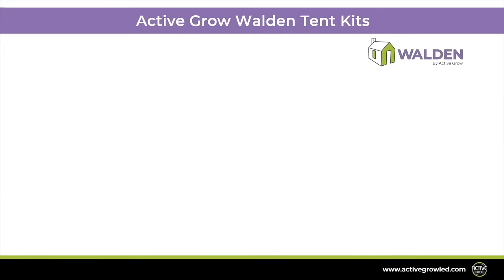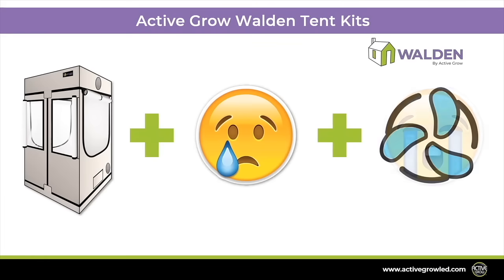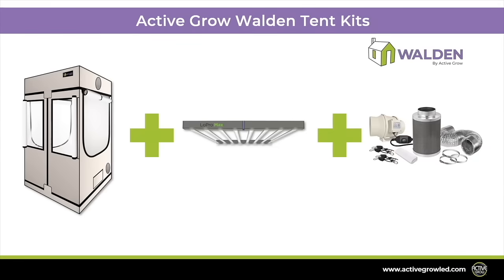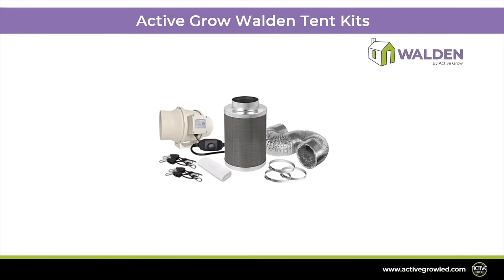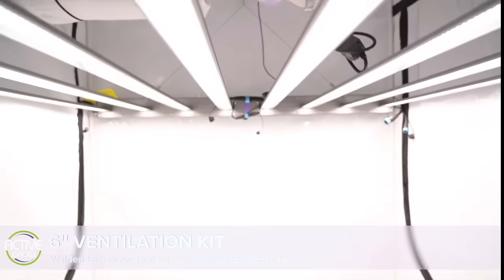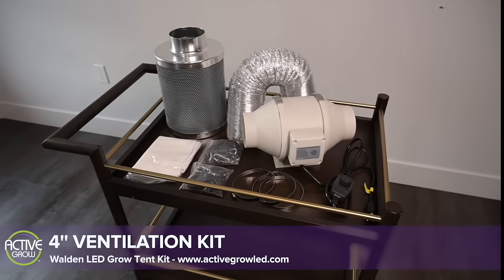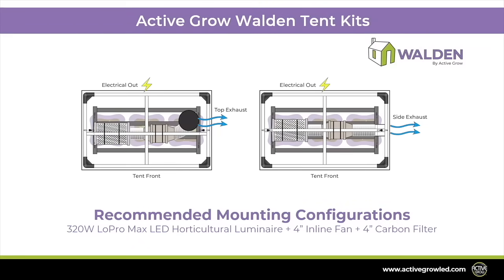We at Active Grow understand that choosing a tent, a light, and a ventilation system can be a daunting and confusing task. To make things easier, we provide custom manufactured systems that complement our tent and our lighting. The 6-inch inline fan and 6-inch carbon filter are designed to properly handle the ventilation of our 4x4 Walden tent using our Low Pro Max 640-watt LED grow light. The 4-inch inline fan and 4-inch carbon filter are designed to meet the ventilation needs of our 2x4 tent running our Low Pro Max 320-watt fixture.